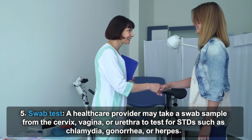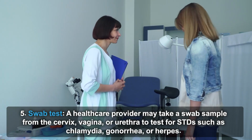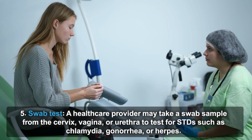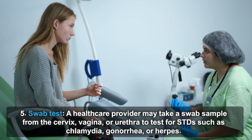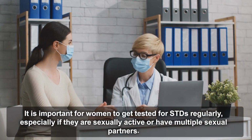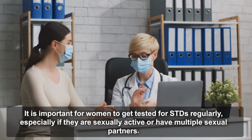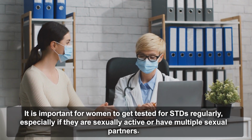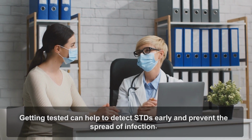Swab test. A healthcare provider may take a swab sample from the cervix, vagina, or urethra to test for STDs such as chlamydia, gonorrhea, or herpes. It is important for women to get tested for STDs regularly, especially if they are sexually active or have multiple sexual partners. Getting tested can help to detect STDs early and prevent the spread of infection.